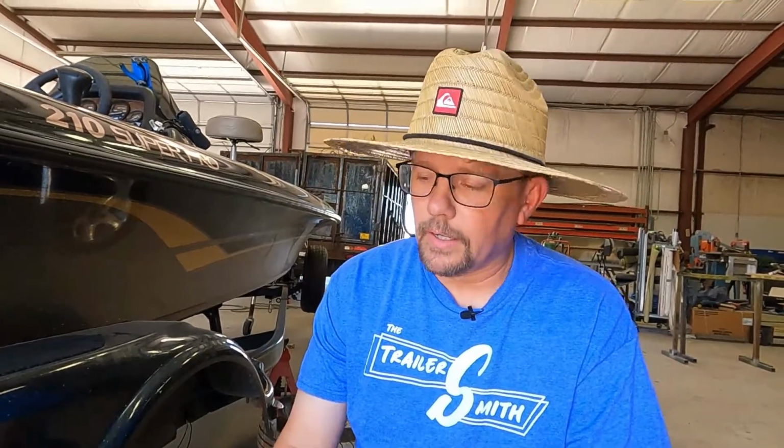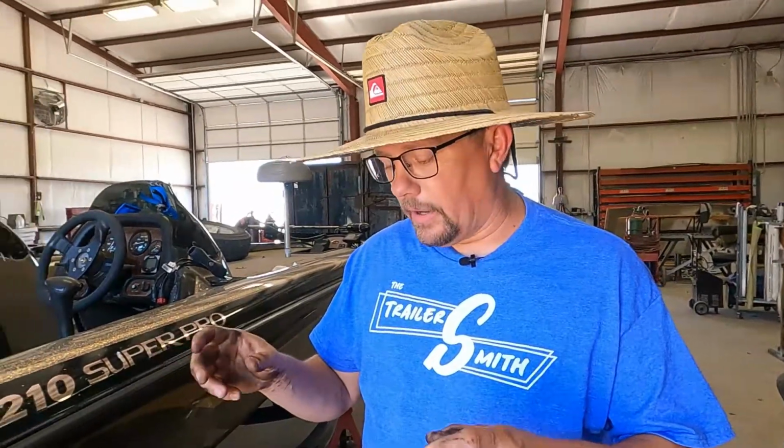Expect to have a breakdown from time to time. These boat trailers do go in the water. We do have a bearing issue, a brake lockup issue. I'll explain a little bit here in a minute on that.